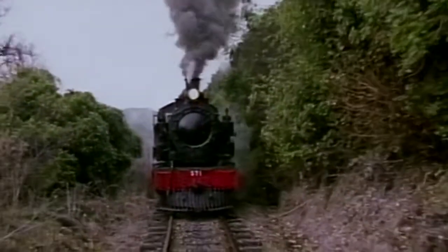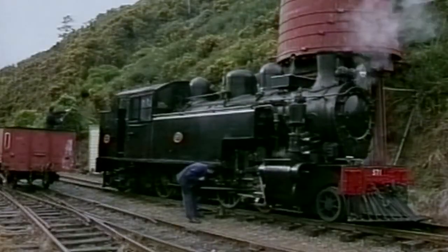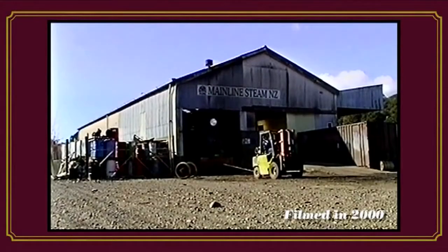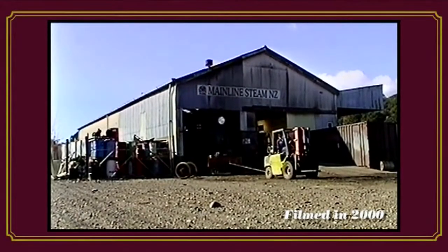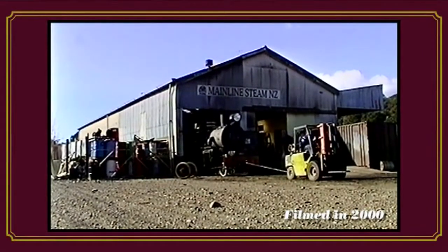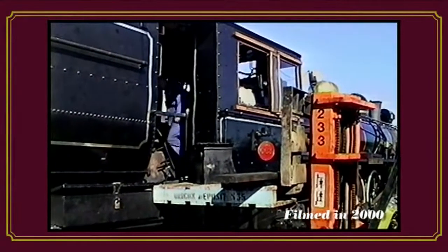Took the opportunity at the time to convert it to roller bearings. We put roller bearings right through apart from the main drivers, and we also converted the engine from coal-fired to oil-fired. I'm very grateful to the Silverstream Railway for the help that they gave in getting it going. In 1997, following successful test runs on the Silverstream Railway, Sharon Lee was moved to the former Upper Hutt Goodshed and made ready for mainline certification.